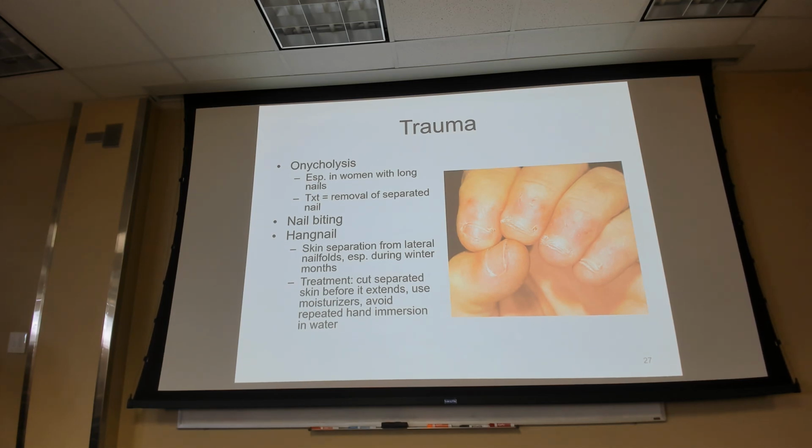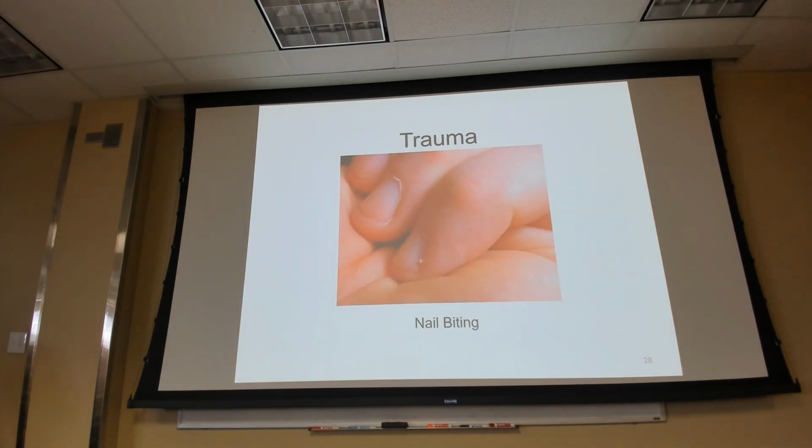Myophagia, y'all know it. It can also be causing some of the hangnails, right? So we can do some of the cutting, some of those things that happen. Nail biting, you can see how it's going all the way down to where there's no trauma with your teeth.